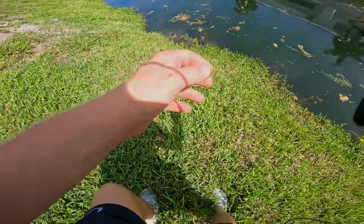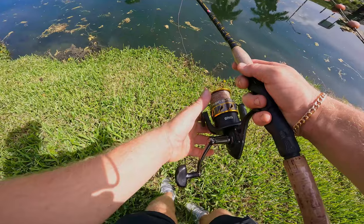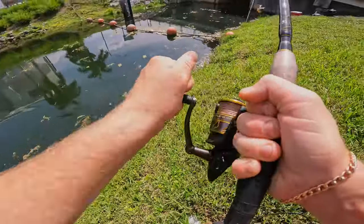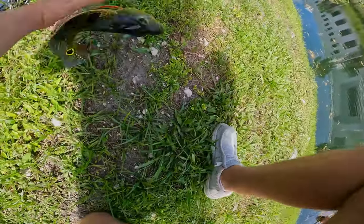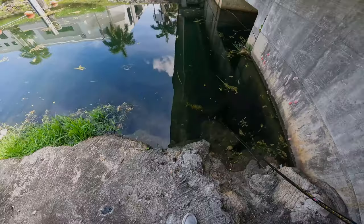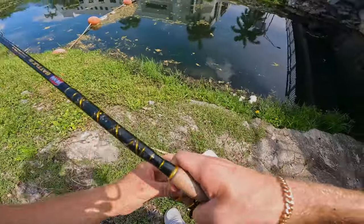Oh, look at this. It's like some sort of aquarium fish right here. Oh, here you go. You got it. I'm waiting for him to run. Oh, yeah. Yes, sir. Nice peacock bass right here. Use the 2-aught hook. Comes right out. Sweet. We're going to get it back in here. Safe and sound. There you go. Swam right off. Awesome, dude. That is awesome.